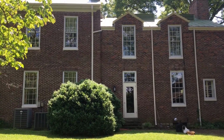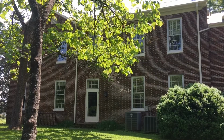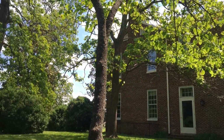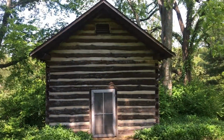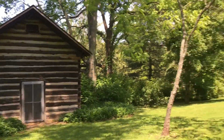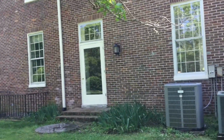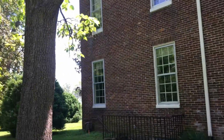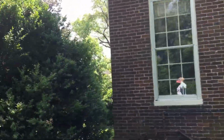Here is what I assume is the west side of the house. Looks like it's had several additions added to it over the years. And behind me, I believe, is the smokehouse. So according to the Historic Commission application, Granbery was either built in 1800 by John Alford or 1830 by James May. The name Granbery comes from a gentleman who bought the house in 1909.